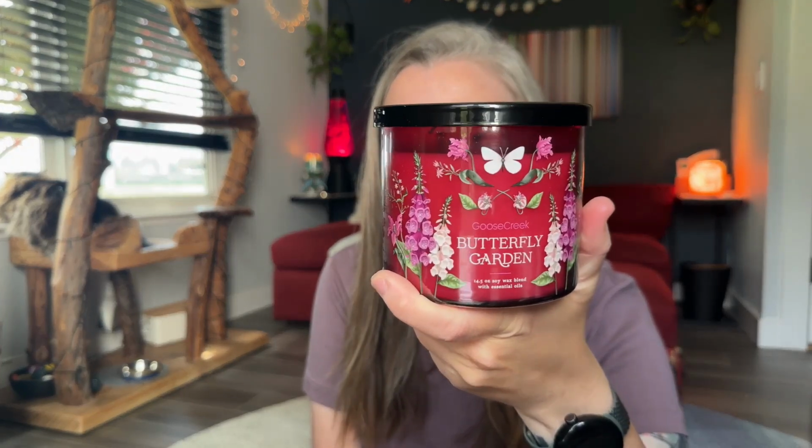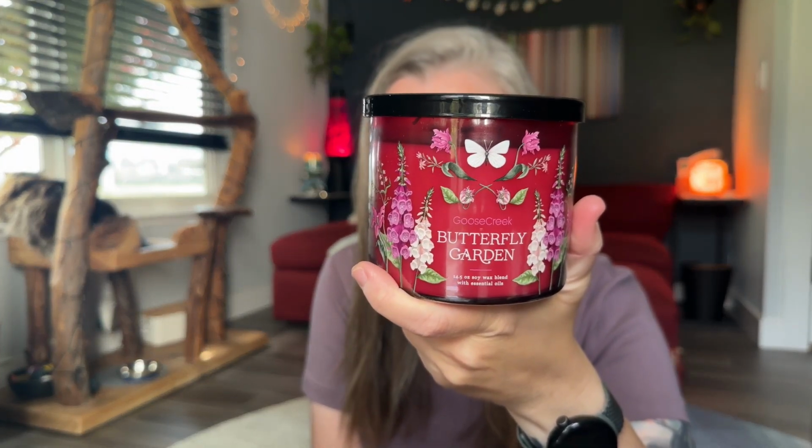Number 6 might be mostly because of the name, but also because I am not a huge fan of coconut. I went with Butterfly Garden as my 6th choice in the series of the ones I bought. Number 5, Basket of Berries. Loved the fragrance on this. It's just got some really stiff competition. Beautiful, but the other ones are bigger winners.